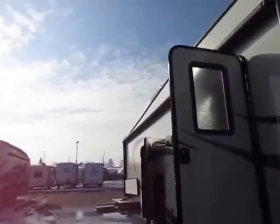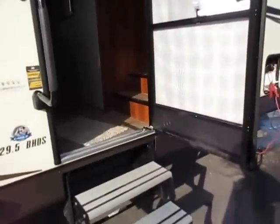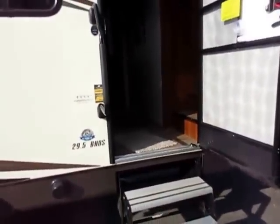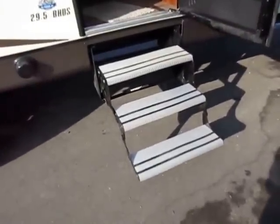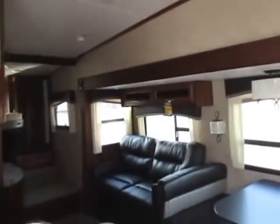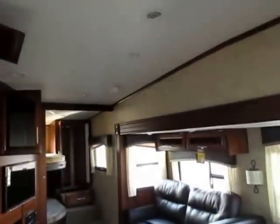Power awning, by the way, is pretty much a given feature at this point in the industry, but I feel I should still mention it. Wider entry door, however, is not. The entry door in this is wider, so you can actually carry totes and platters in and out. Anti-slip aluminum steps give you an easier, safer time climbing in and out of your fifth wheel.